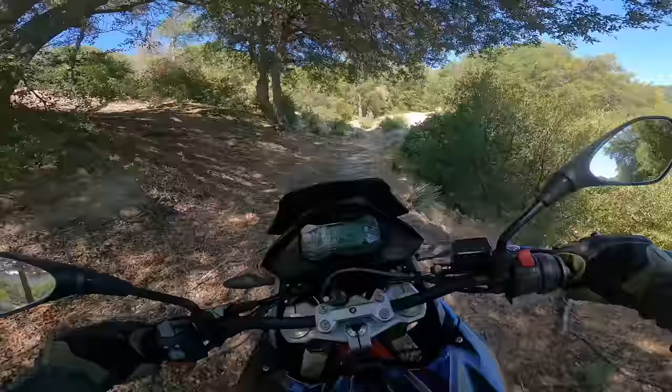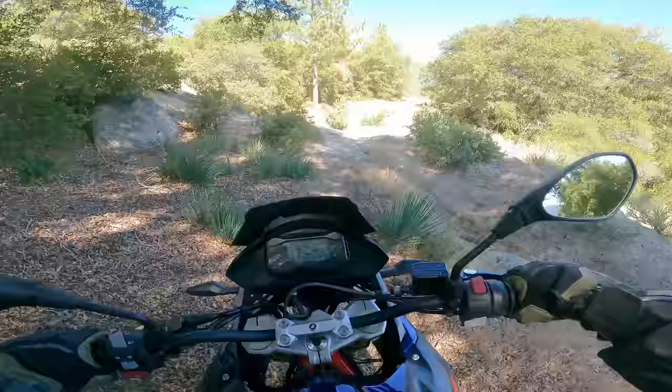The other good thing about this is it's so low to the ground that at any point, I can just put my feet down on both sides.